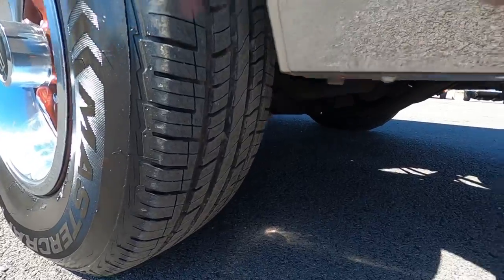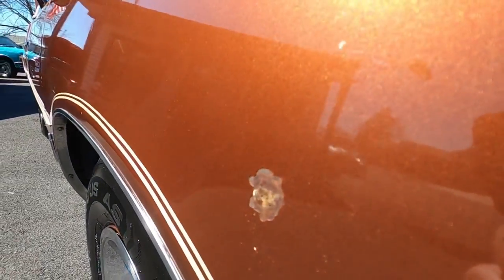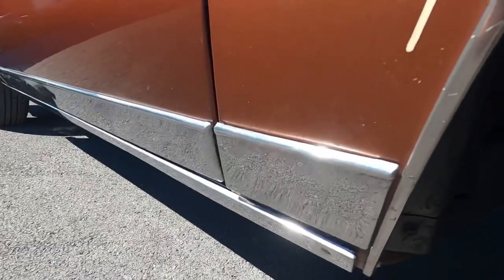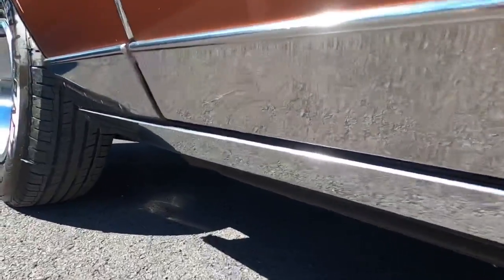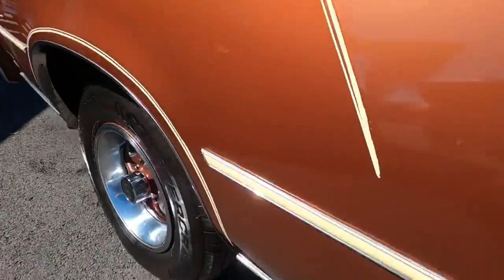The tires are in great shape. The chrome trim down on the bottom looks pretty good. Up and over, you got a nice little chip there. Those stripes look pretty good. There's her hand done. Down here at the bottom looks pretty good on the chrome. Up and over. Got some more of that striping going around the car. Actually looks really good.